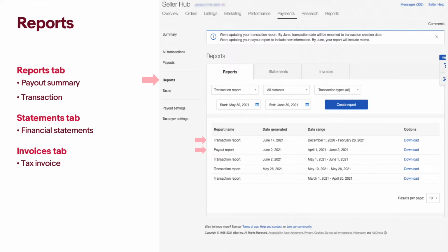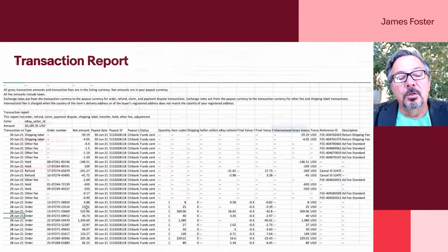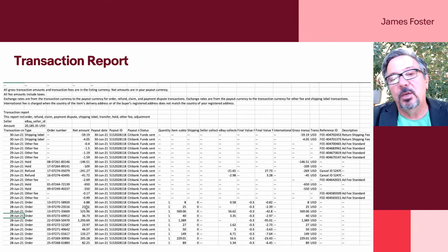The transaction report, that's a more important report, or a highly important report, let's put it that way. And that's really the report that you'll use for reconciliation. So let's look at a transaction report. So this is a transaction report, and you pull a transaction report, you decide what day you want it to start, which day you want it to end. There's some other filters where you can decide which types of information you want, the types of transactions, some other things.